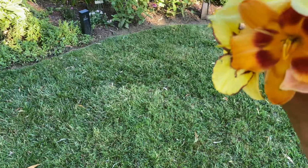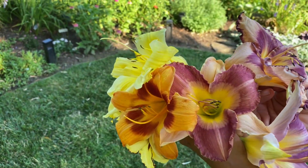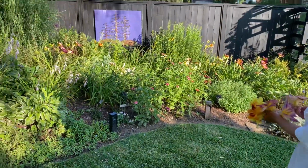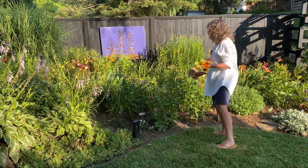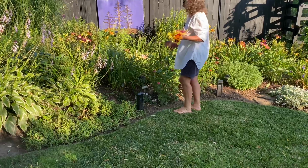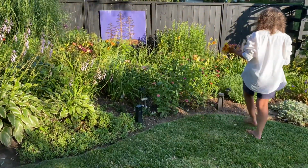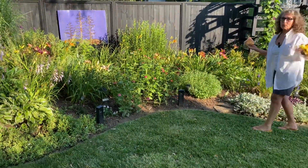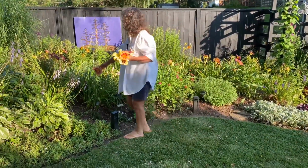How pretty are these bouquets of daylilies? Just enjoying the heck out of it. And then the rest of the garden is just doing beautiful. I've cut several bouquets of my little zinnias, the Lilliputs. This new planting is doing great. You can see that I planted some coleus, and where I cut them back, they've all started to bloom up, Reg. I know you weren't certain if they would or not, but they're showing up nicely.